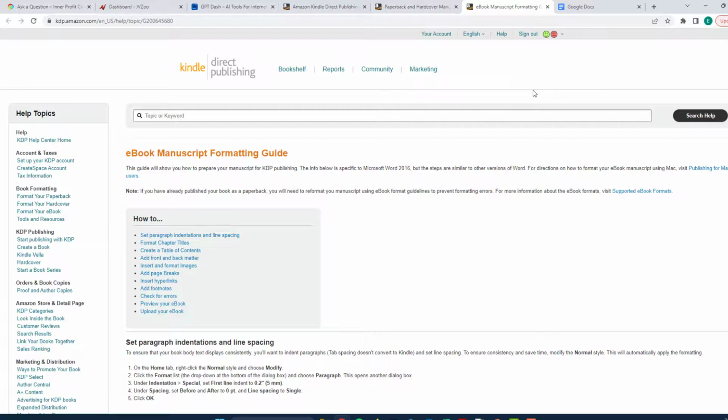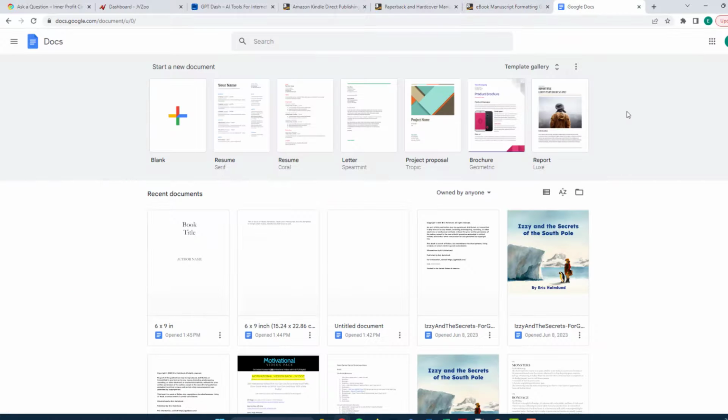But if you're using Microsoft Word, you would essentially do the exact same thing that you're going to see me doing in this demonstration, but instead of using Google Docs, you would just be using Microsoft Word. And in fact, Microsoft Word is probably a little easier and more intuitive in some ways, in my opinion. But Google Docs is not bad. It's fairly intuitive as well. And as you'll see, it's going to be pretty easy when we use this template today.